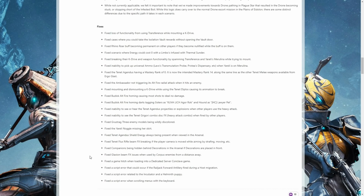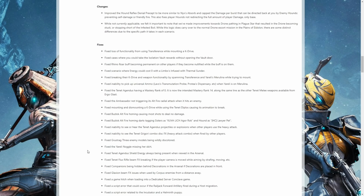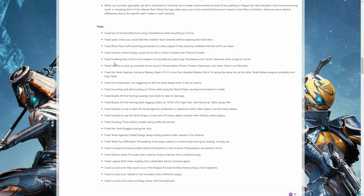I don't see anything that is majorly going to ruin anything. They fixed the loss of functionality when using transference while mounting a K drive. Yeah, that one I came across a few times with the, what was it called, Wave Rider quest. Kind of thought that would have been fixed sooner. But with that also being around, a lot of K drive fixes as well.